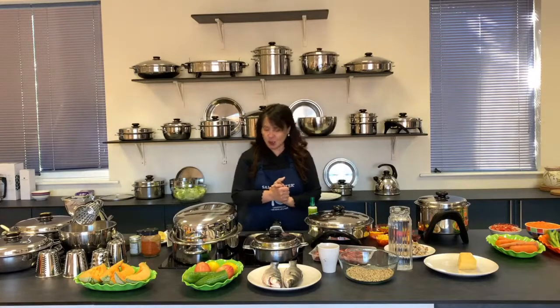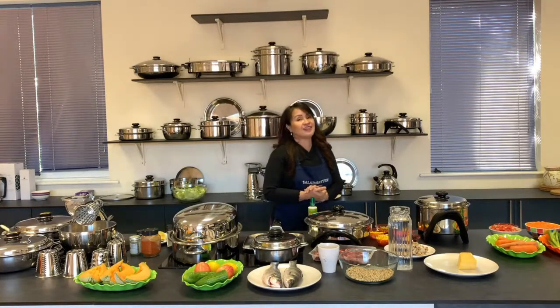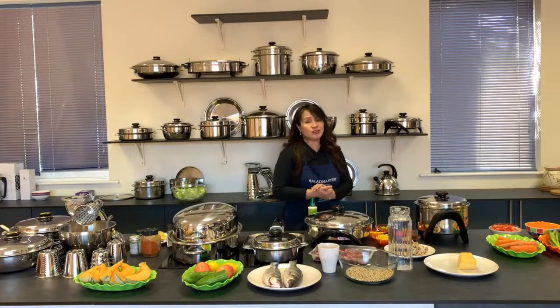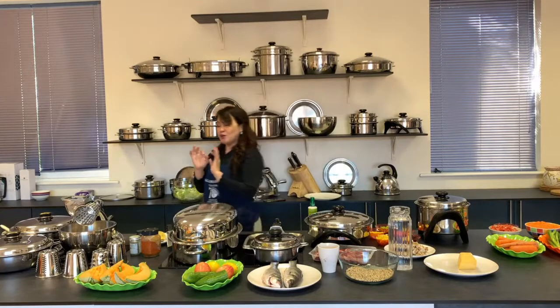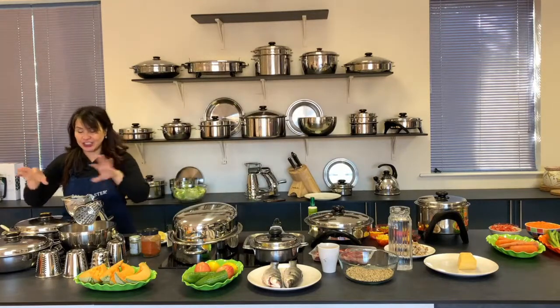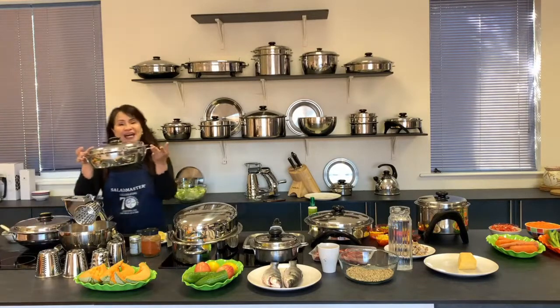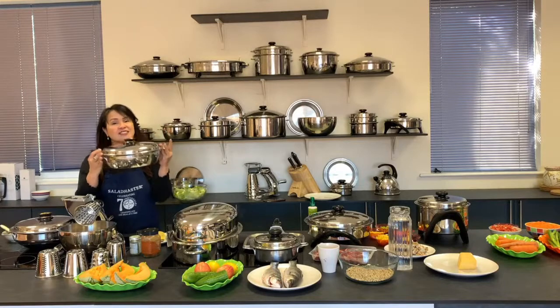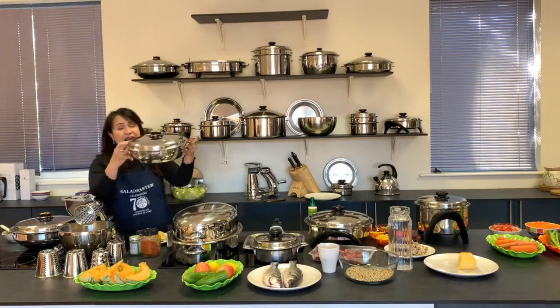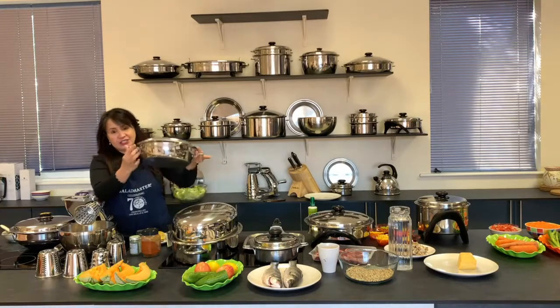And okay, so to start with, the first thing I'm going to do is our red Thai chicken curry. And what I'm going to use is our very, very new limited edition Saladmaster mini braiser pan. Okay, so this is a beautiful one. This is the one that I posted the other day. I like this because it's not too big, not too small, and there's a slope here.